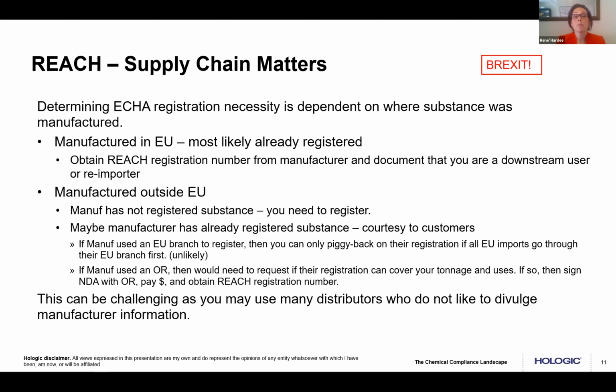For instance, if that substance was manufactured in the EU already, then it was already incumbent upon that manufacturer to do the registration, account for that substance and that tonnage before it got shipped out to you, and then before you shipped it back into the EU. So you don't want to double count. It may be just as easy as obtaining that REACH registration number from the manufacturer and documenting that you are a downstream user or a re-importer, depending on your location.